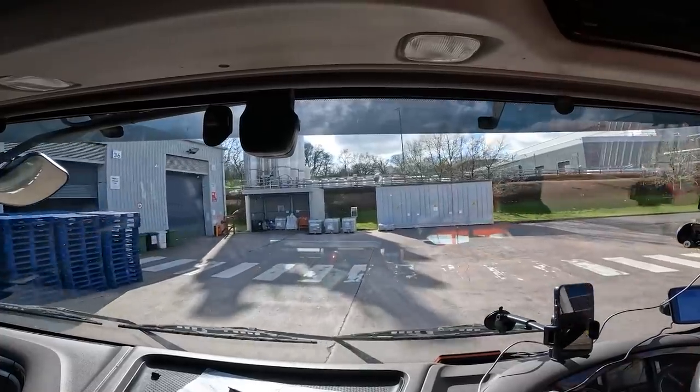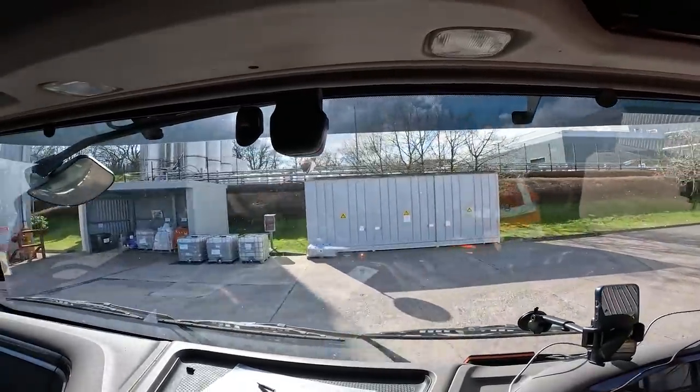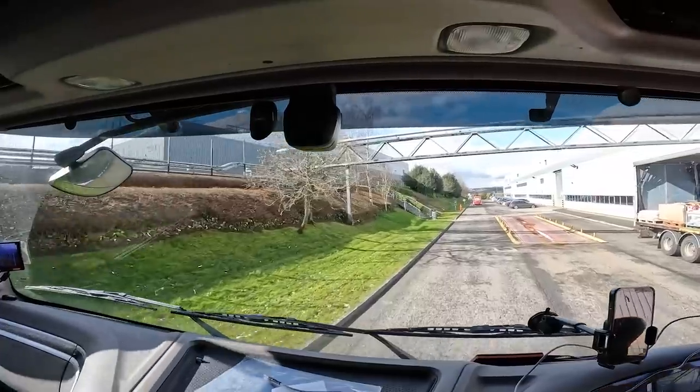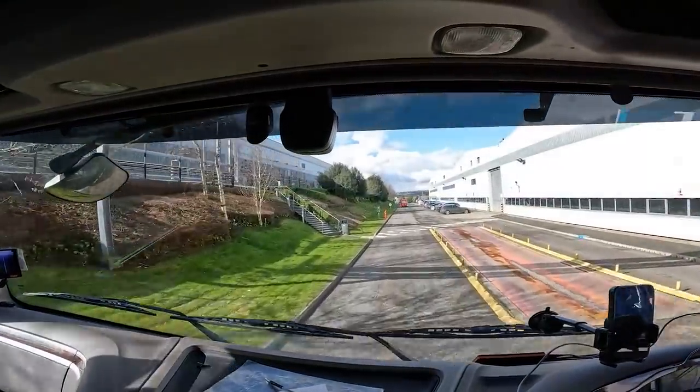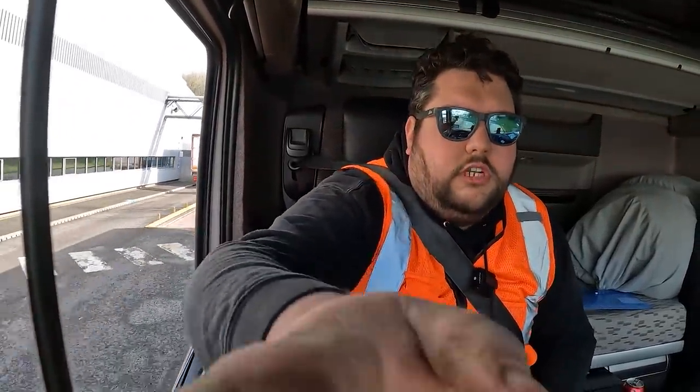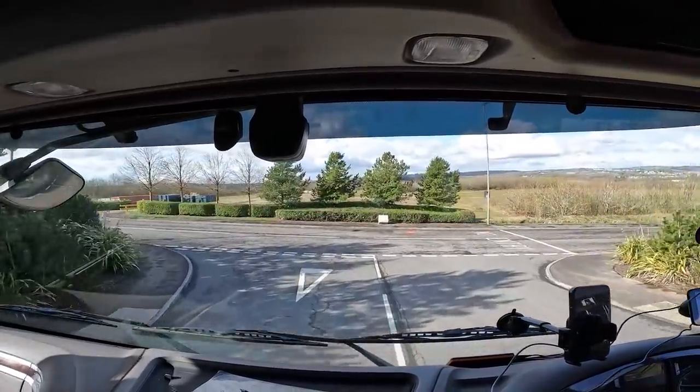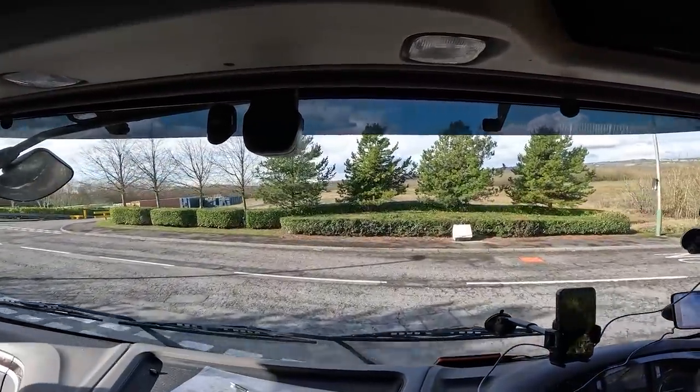Yeah, I think we've not been here that long. How long have we been here? I think we've been here for about half an hour. So yeah, took half an hour to get loaded, half an hour to get tipped. Lovely jubbly. So yeah, ETA to Portbury Docks is 1 o'clock, like I thought it would be.